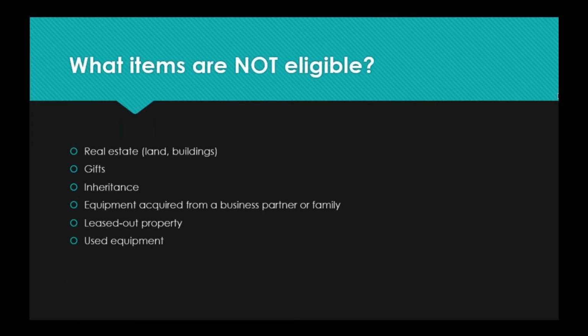Right? So what doesn't count? Real estate. So if you are leasing your building, your office building, or purchased, land and buildings do not count under this deduction. Gifts, if someone has gifted you a laptop, or if you received it, say, as a prize. Let's say you won a laptop in a giveaway, you're using it for business. Well, unfortunately, you didn't purchase it, so it does not count as part of this deduction.